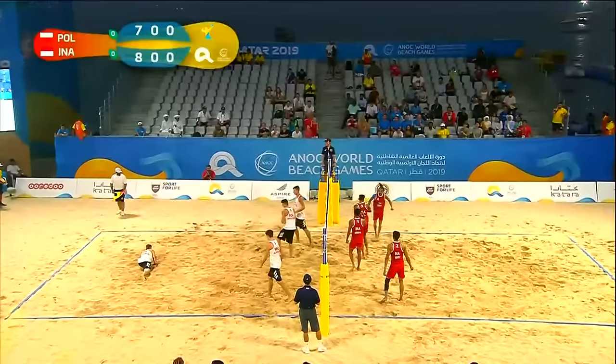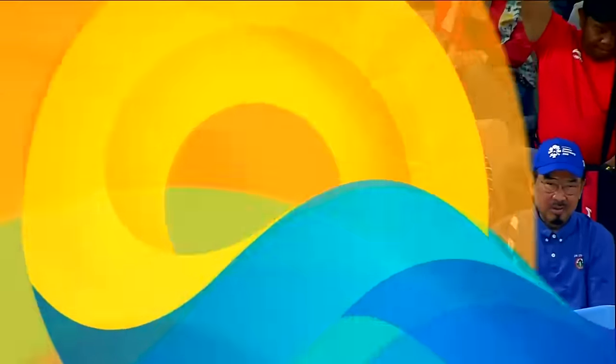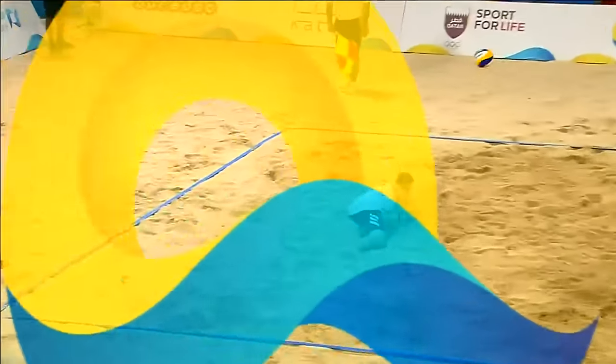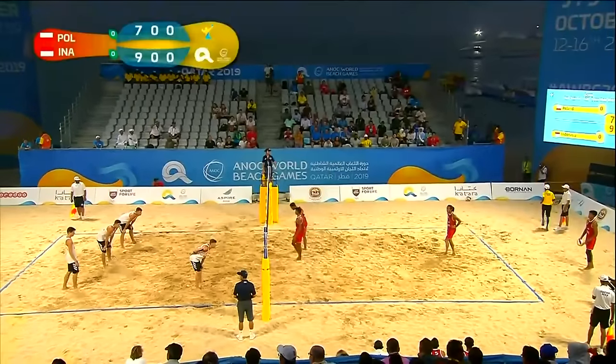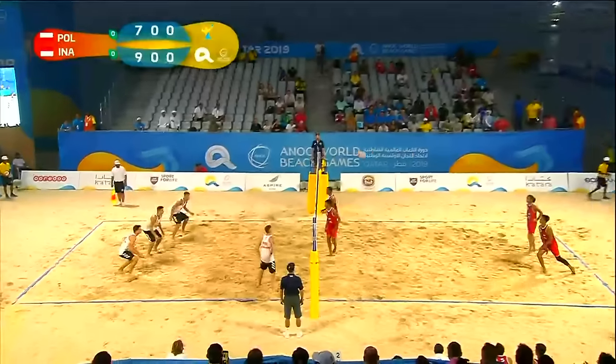Oh, so quick, and this time coming round the back is Yosi. The whole philosophy, Charlie, completely right, playing so quick. That back sets right in the pathway, but always making it difficult for the blockers of Poland to get their line and track the spikers.